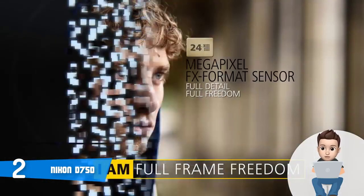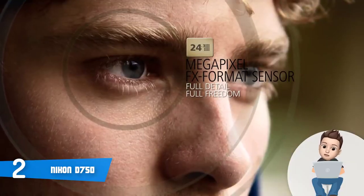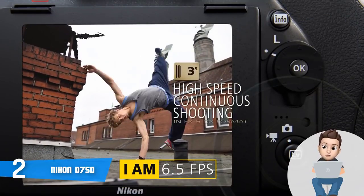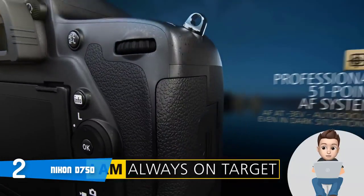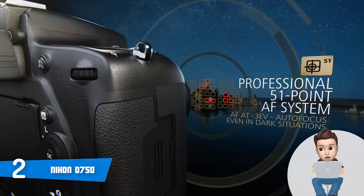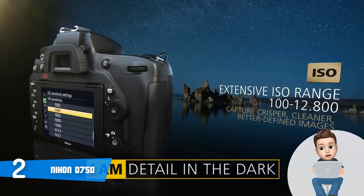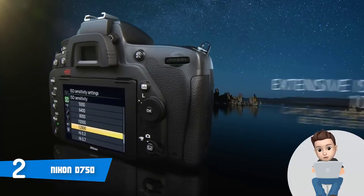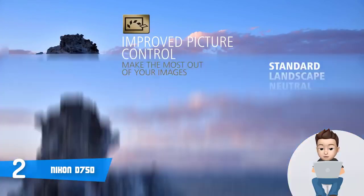In terms of connectivity, this camera has built-in Wi-Fi, which is always welcome, since you can connect the D750 with a compatible smartphone or tablet and transfer everything anywhere you want. When you open the box, you will find a battery charger, USB cable, strap, body cap, eyepiece cap and rubber eye cup as well, so you will be fully supplied before you start your shooting sessions.